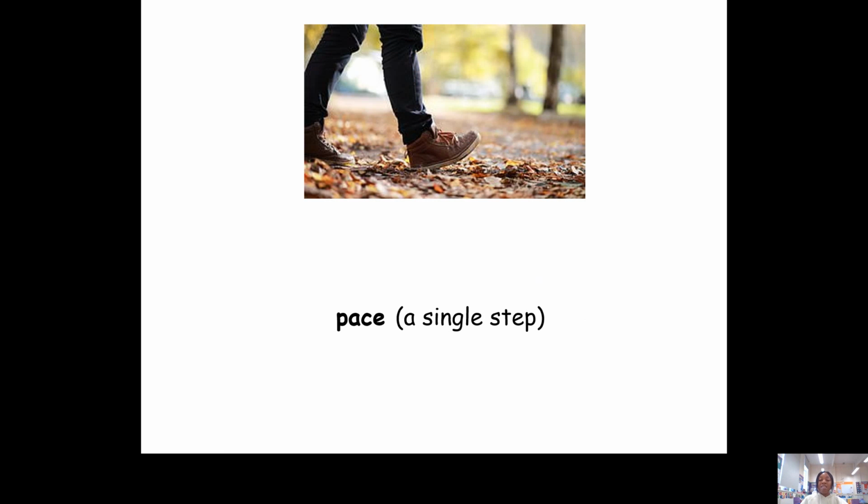The next word is pace. Now, a pace can be walking. It can be speed of walking. It can also be a single step. And in this context, a pace is a single step. So this man took one pace forward. Pace. It's a single step.